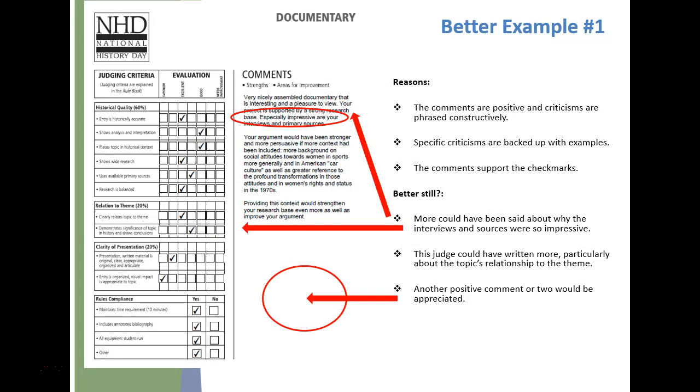This is an example of a better evaluation form. As you can see, the comments are positive and phrased constructively, and any specific criticisms they have are actually backed up with examples. So they say your argument would have been stronger and more persuasive if you included more context on background of social attitudes towards women in sports. So again, they give very specific comments, and even when giving positive comments about the documentary, they are specific about what exactly they like. So here they said that they liked the interviews and the primary sources that were used by the student.